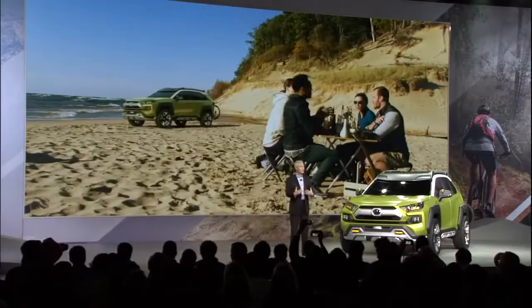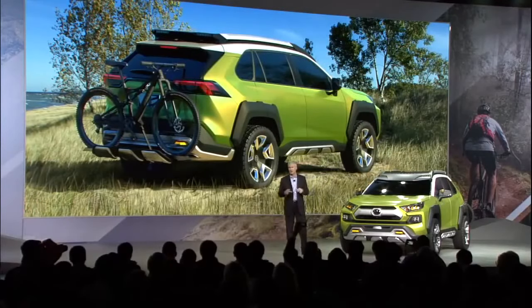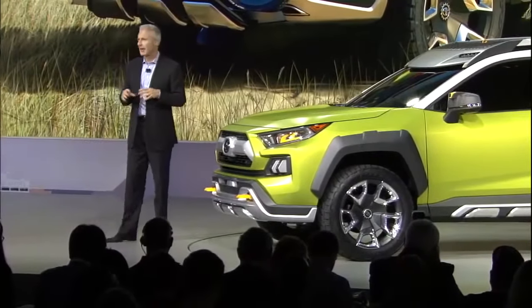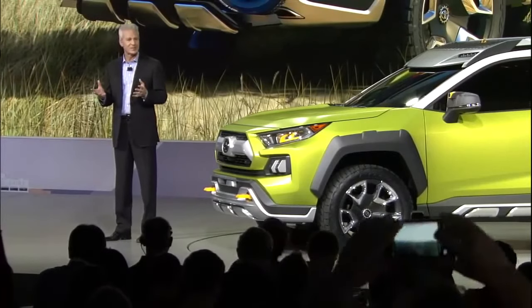brings genuine face time with the friends aboard. And no matter the roads or the doings or the people, FTAC sparks authentic fun and sparks conversation. And we have to admit, the exterior, you know, it's aggressive, but come on, you're digging it, aren't you?